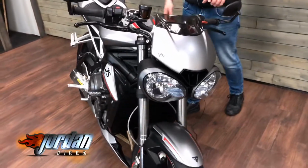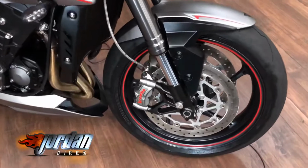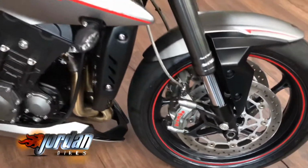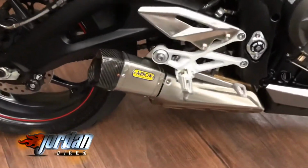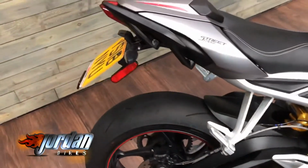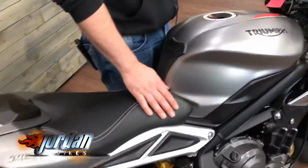With the RSs, you get your Brembos on the front, you got your Ohlins rear shock, you got a quickshifter. Yeah, it's an absolute belter. This one's got a cheeky little tail tidy on as well. It's the nuts. 2018 18 plate, and it's only done 2,092 miles. As you could see then when the camera went down, Arrow exhaust on there as well.